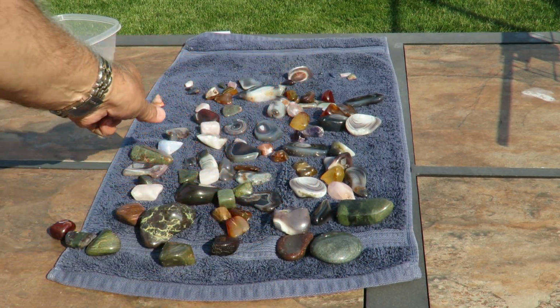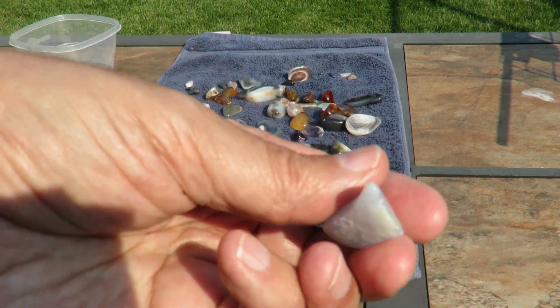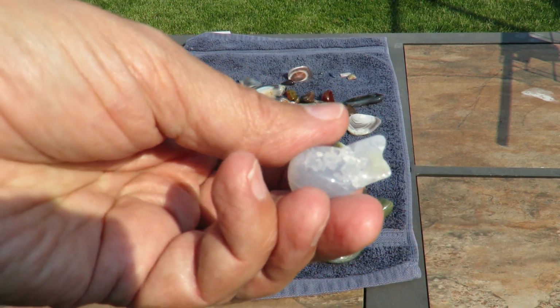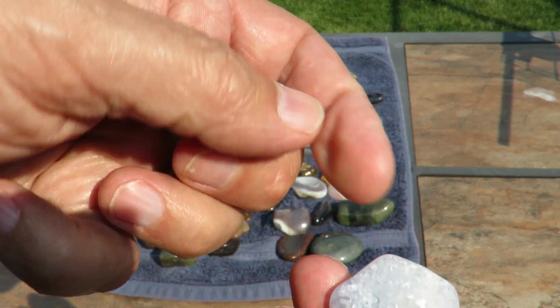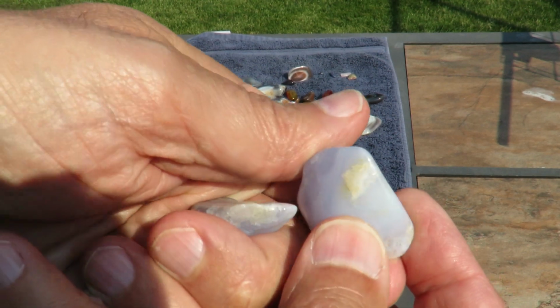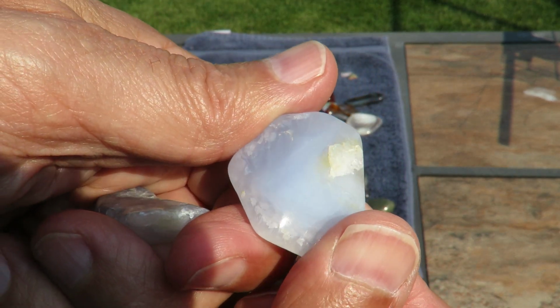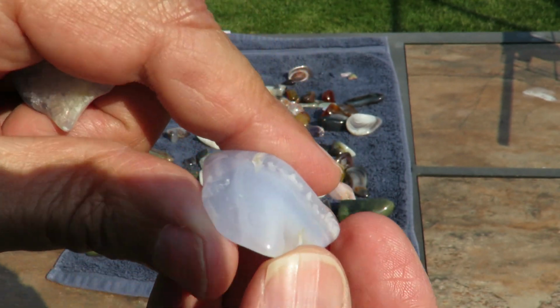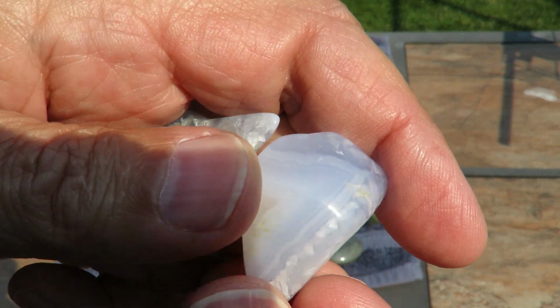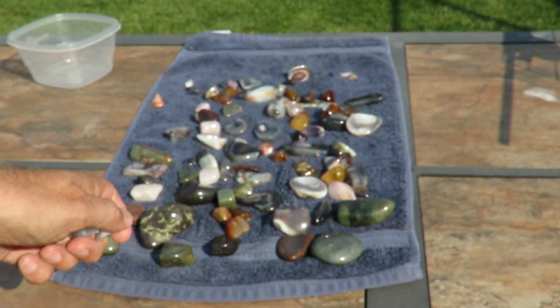And here's a couple of blue agates that I've had for years. Really a pretty shade of blue to them though. There's faint banding going through it, so it is an agate. But you can see the bands right there. I don't know if it's going to show up really good, but yeah.